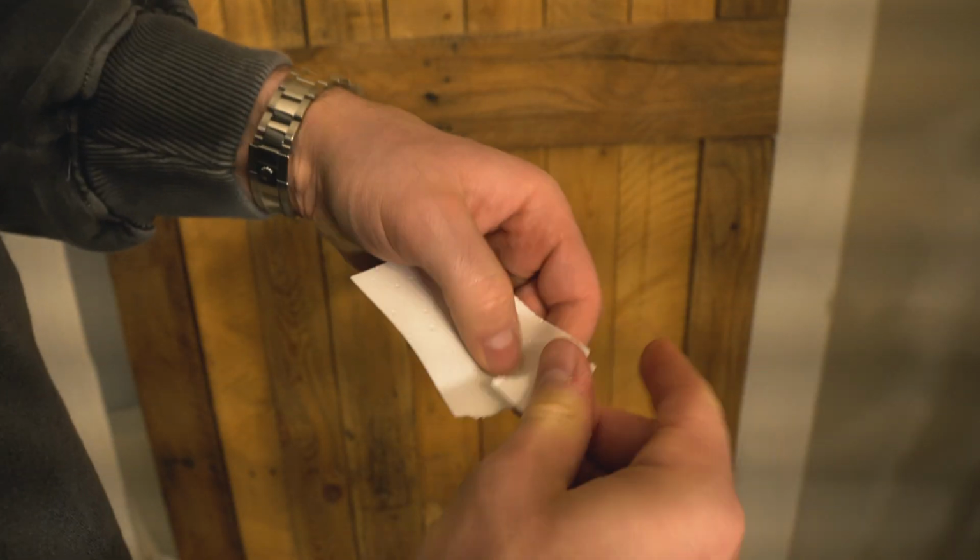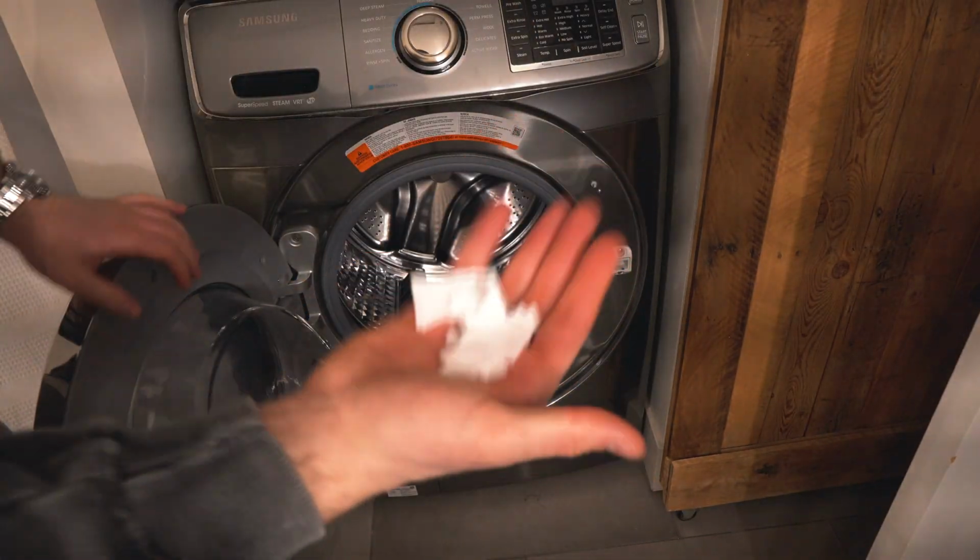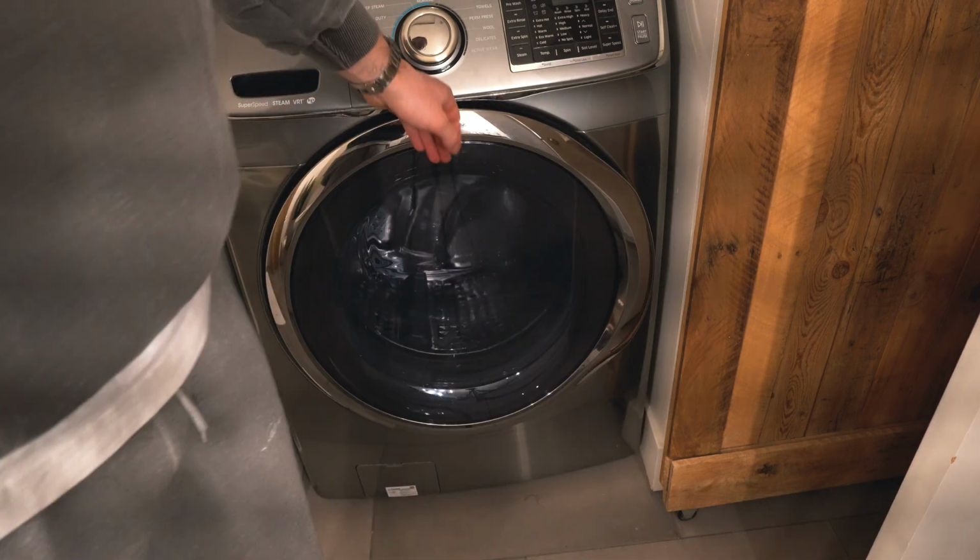So make sure you pay attention to the detergents that you're buying. Try to get some that are more eco-friendly. There's even some liquidless ones now. I just got this one here that you can see. It's actually just paper. You rip this up, throw it in there, and it's smell-free, but it cleans really well. Really nice product, I highly recommend it.